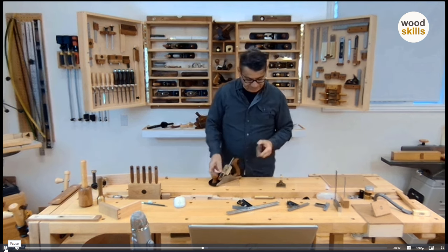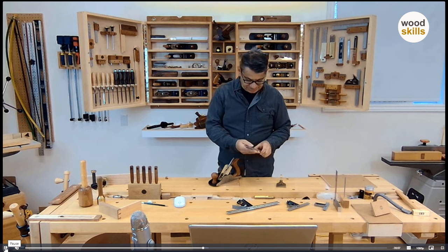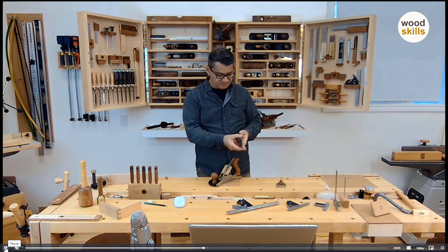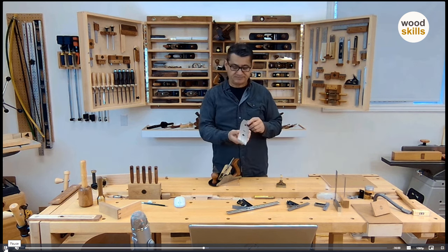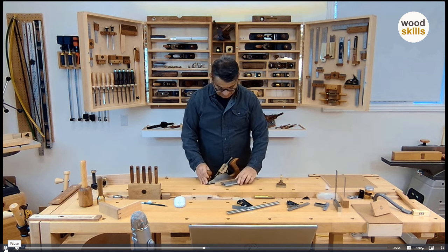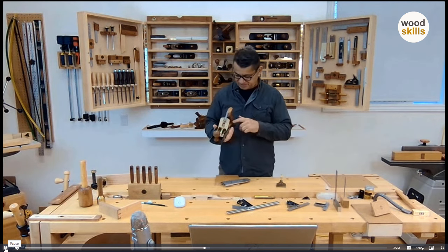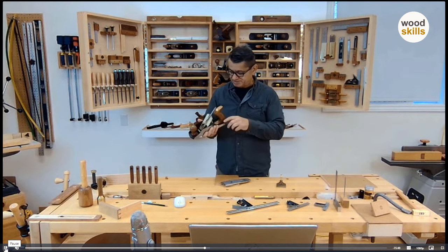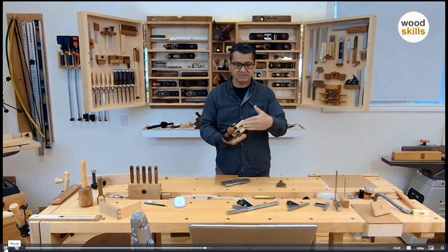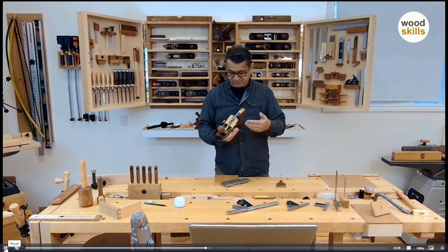This is the iron, fairly thick, at 3/16, if I'm not mistaken, and this is the cap iron. This is one of the advantages of the high-end premium hand planes: the thickness of the iron and the cap iron. That reduces chatter and all the side effects of having thinner blades. Another advantage to this particular premium plane is that it's a bedrock style, so I can adjust the frog. The frog holds the cap iron and the iron assembly, and I can adjust it without removing all that.